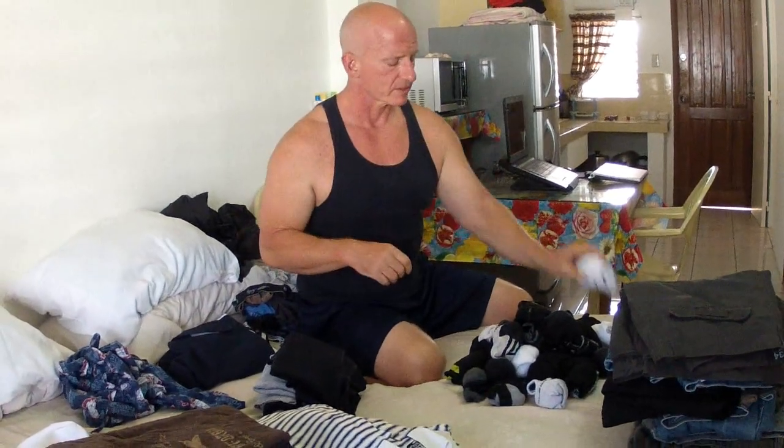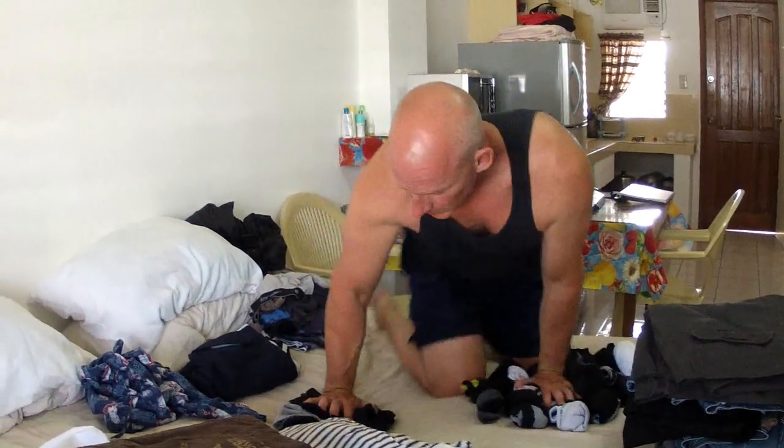Because during brownouts and sometimes when it's raining, typhoon and whatnot, rainy season, you get bored, so you can make some sock puppets. Also make sure to bring a Sharpie to make your sock puppets. That's important. So again, this is something that I probably would have brought a lot of. The long pants, the jeans, 3 pairs of blue jeans. I'm not going to wear those.